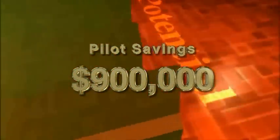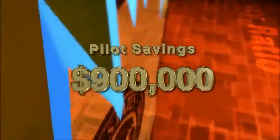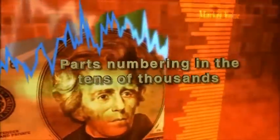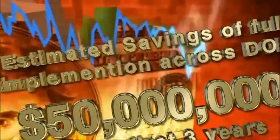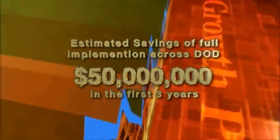If the two pilot parts used in the NoMask tooling research project saved the Defense Department $900,000 a year, imagine how much would be saved if every part used NoMask. There is no official count of exactly how many electroplated parts the Defense Department deals with, but the number is easily in the tens of thousands. NCMS and its partners estimate savings of $50 million over the next 3 years alone across the DoD.